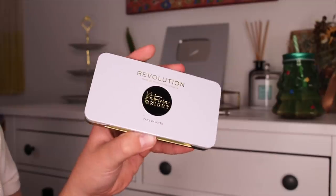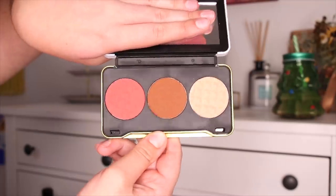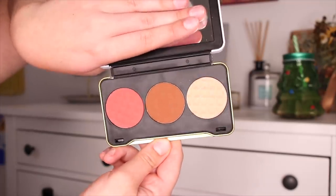Patricia Bright was like, this is just for looking at. This face palette, you're not allowed to use it. Where's my knife? Never thought I'd be saying that in a YouTube video. Okay, so it has a little pinky blush, a contour, and a highlight. I'm excited to try that out.